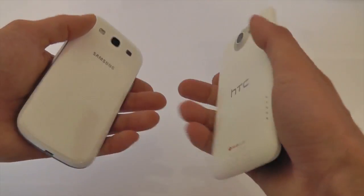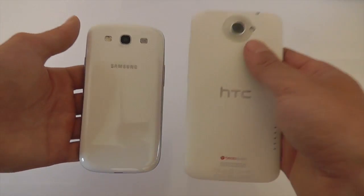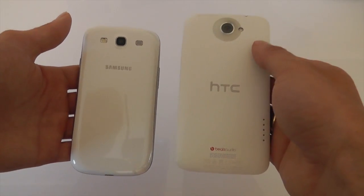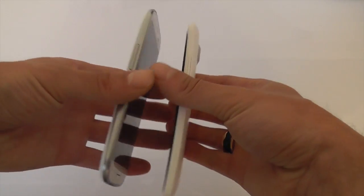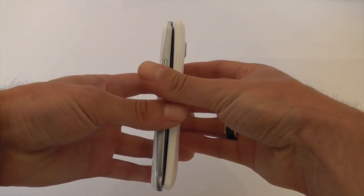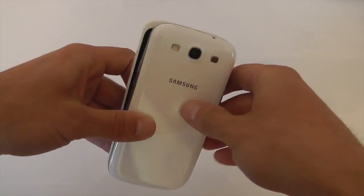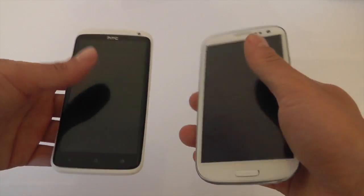Now let's get one thing straight before we start. This is not going to be a one is better than the other or a true versus video, because these two phones are so evenly matched in every part of their entire existence that it really would be ridiculous to do a video where I'm going to say this one is better than the other.